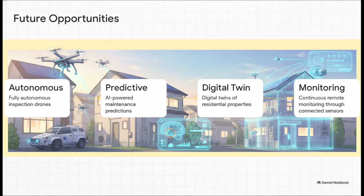Meanwhile, AI-powered predictive maintenance won't just find a broken pipe, it will actually predict the exact failure dates for your HVAC system based on its current sound and heat profile, allowing you to fix it proactively. We're also going to see the widespread rise of digital twins, living, breathing digital replicas of your home that update in real time. This paves the way for continuous remote monitoring to become the absolute new normal, where our homes effectively perform self-diagnostics before a major failure ever occurs. The businesses that adopt these technologies first are the ones that will completely dominate the market.